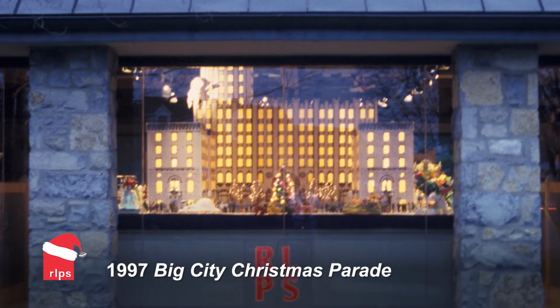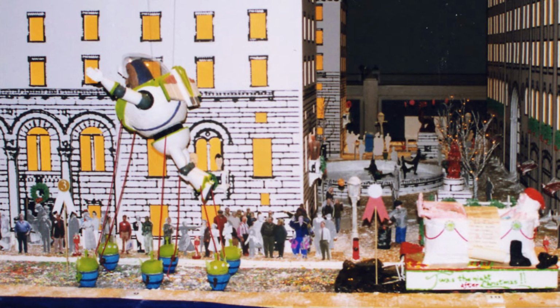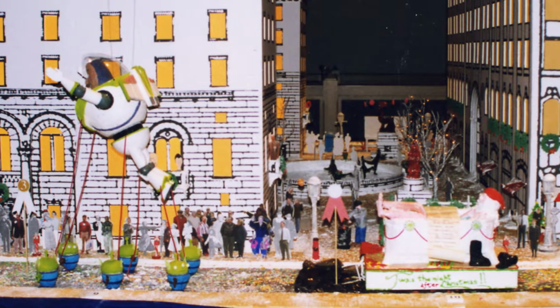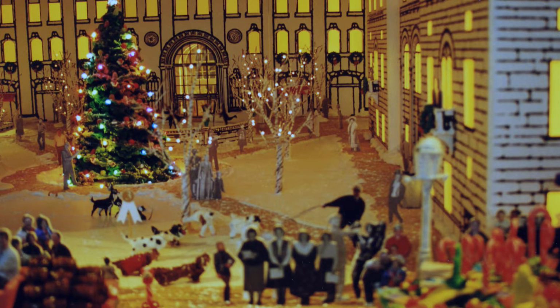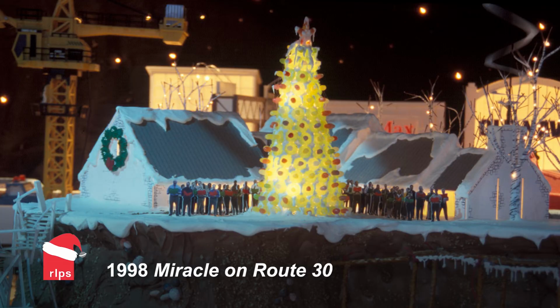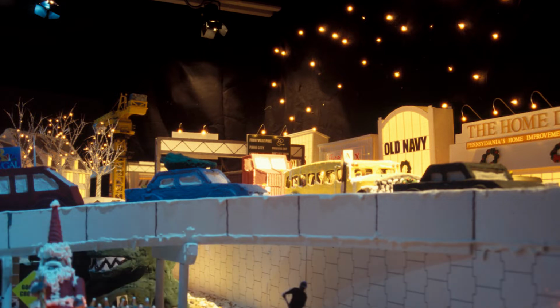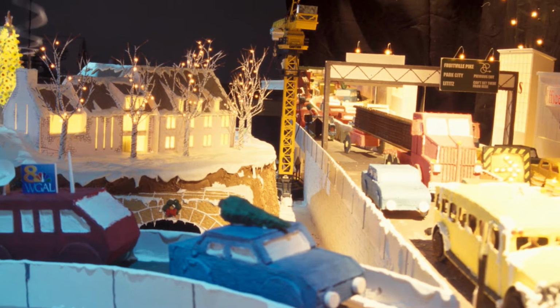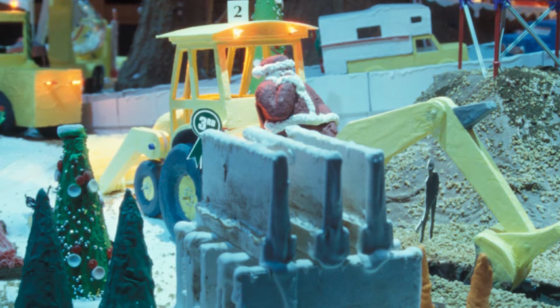Big City Christmas Parade was the theme of the massive display in 1997. Gingerbread parade floats filled the streets around an imagined city with skyscrapers reaching to the rafters. Clients, staff, historical figures, and even cartoon characters were represented in the miniature spectators along the parade route. In 1998, the nearby Route 30 highway construction had such an impact on our day-to-day commutes that we memorialized it in gingerbread. Our gingerbread construction, though time-consuming and sometimes tedious, still took a whole lot less time than the real highway construction.